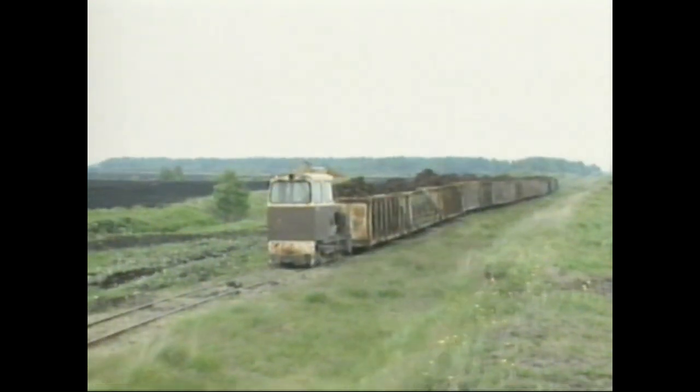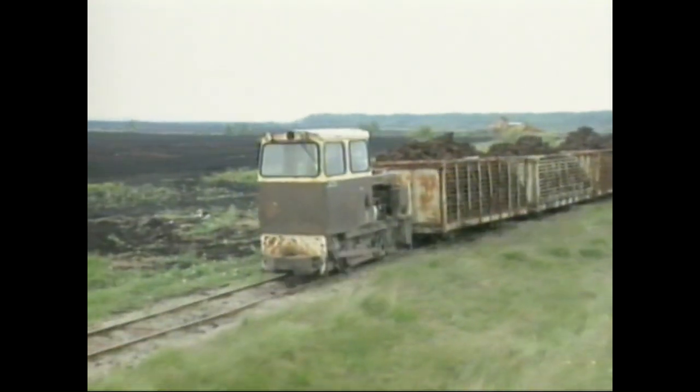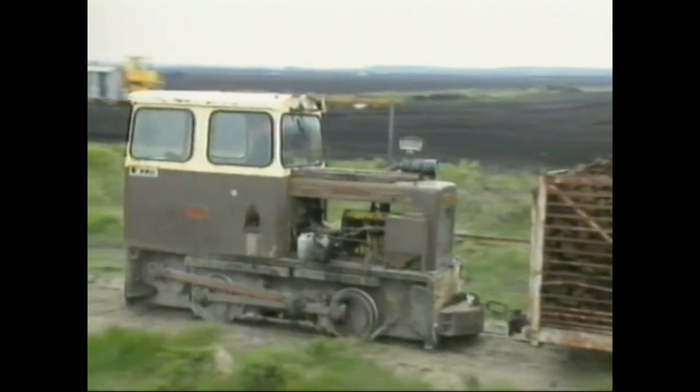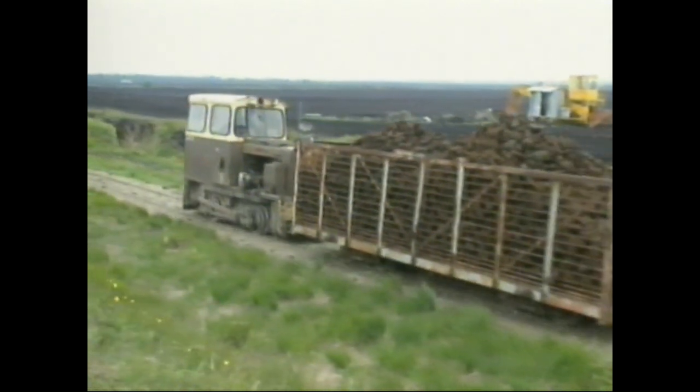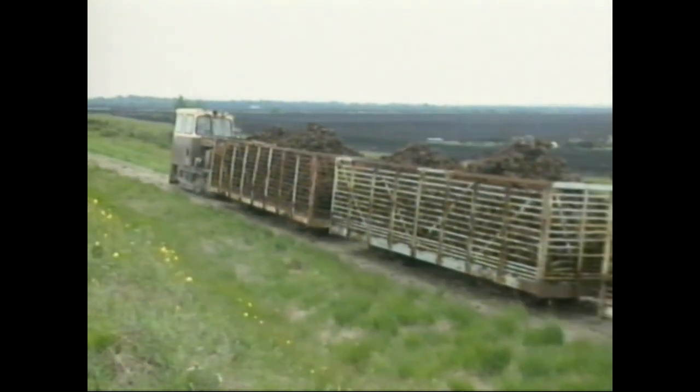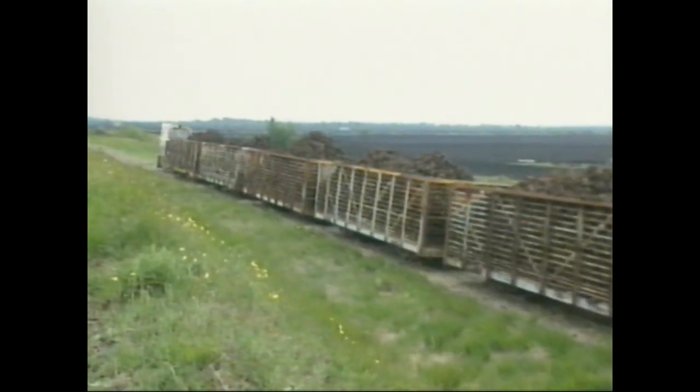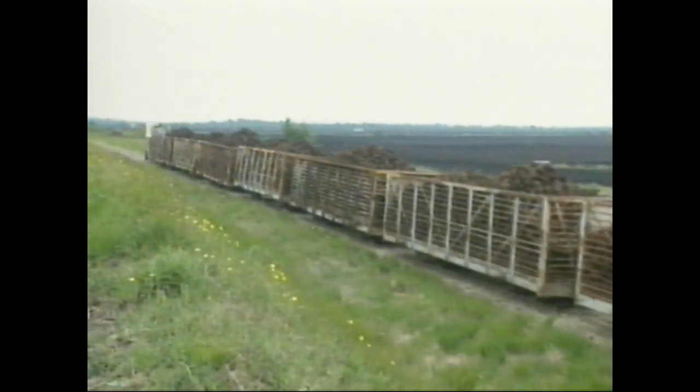One of Bord na Móna's Hunslet wagon masters hurries a train of sod peat towards Ballydermot Works in County Kildare. The peat reserves for miles around here will soon be producing up to 1.5 million tonnes of milled peat annually for a new power station which is being planned, a major development project backed by funding from the European Union.